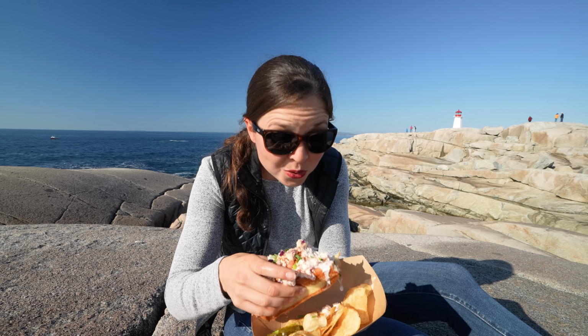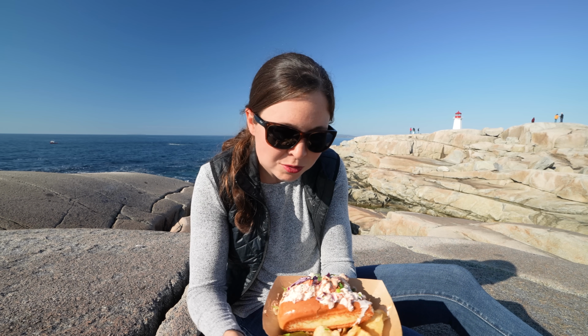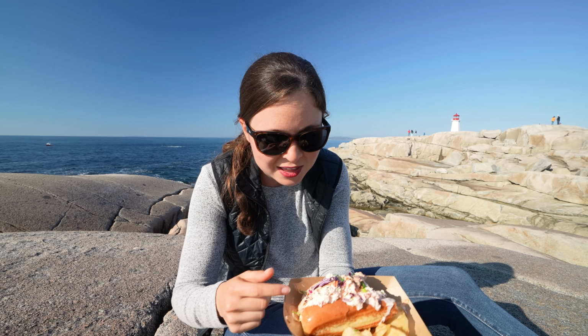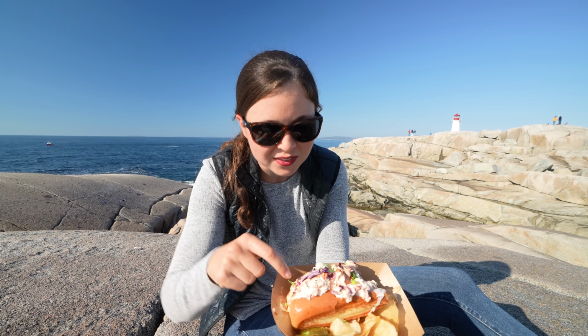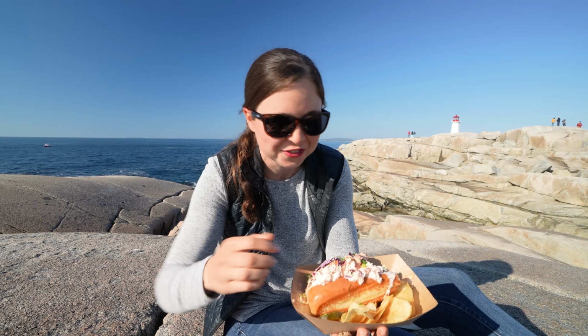The lobster is so tender and delicious, and I'm not normally a mayo fan. I tend to prefer butter on my lobster rolls, but this one is really, really good even with the mayo. It just makes it nice and creamy, and then when you get that Cajun seasoning or the Cajun mayo that's drizzled on top, it gives it an extra punch of flavor.